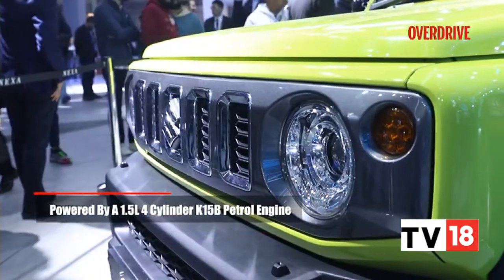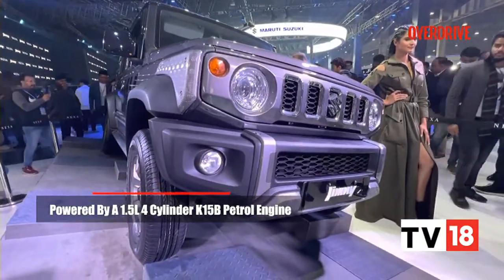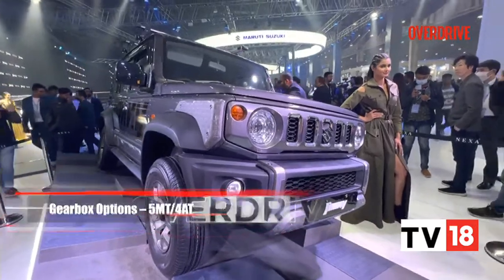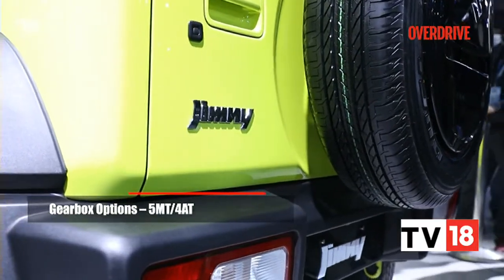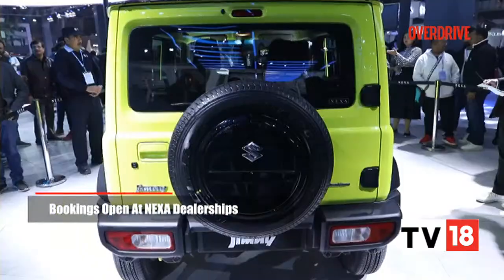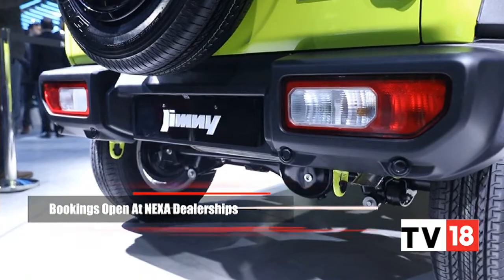What goes under the hood is the older 1.5 K15B engine, the 1.5 petrol. It is mated to the older 4-speed torque converter automatic, or you can have it with a 5-speed manual. Also, there is the All Grip Pro, which means that inside you're going to have an additional lever that will allow you to shift between 2-wheel, 4-wheel and 4 low modes.